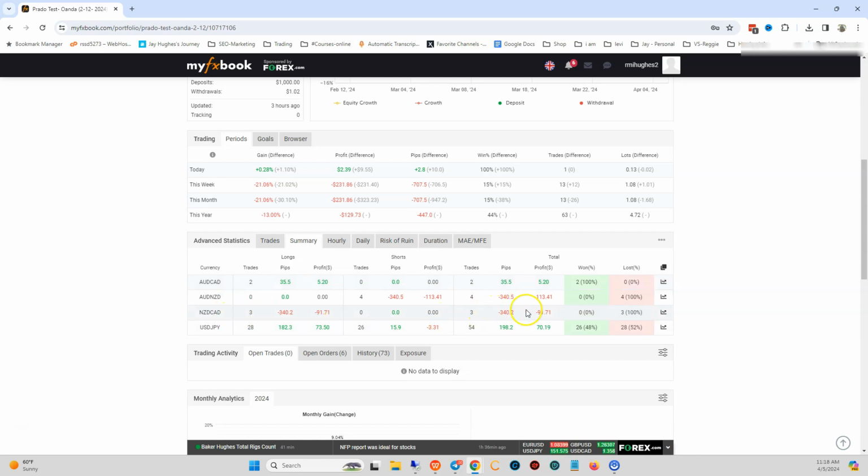So once we take this and put it back, which is a $91 loss, this is a $113 loss, and then we take this back out, which is a $5 gain that we weren't going to keep, that had nothing to do with the Prado, that still gives us a 6% gain. That's $1,060. So this particular EA was successful by itself, but not with these. So this is Prado, right? And this was Boring Pips. Boring Pips was a disaster.